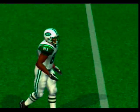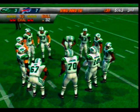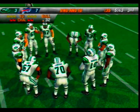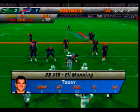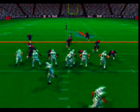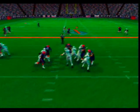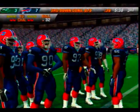Any way you look at it, an incomplete pass is a heck of a lot better than throwing it to the other guy. Second and 10. Ball on the 32-yard line. They line up in the I formation. It's batted away. He has a great feel for defending the pass. He always seems to be in great position to make a play on the ball.